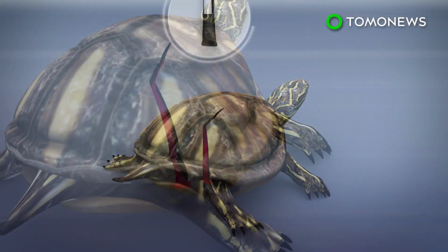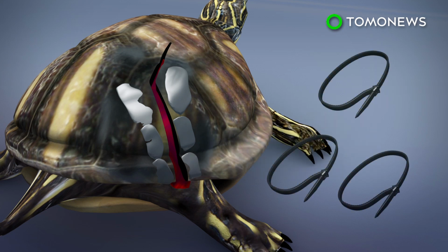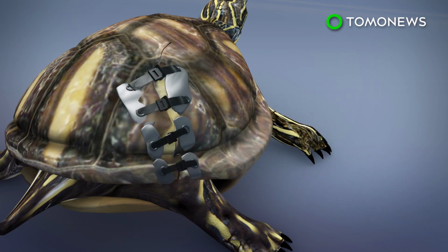The bra clasps are glued to opposite sides of the turtle shells, while the zip ties are used to fasten the crack in the shell, according to a Facebook post by the organization. This allows the turtle's cracked shell to heal.